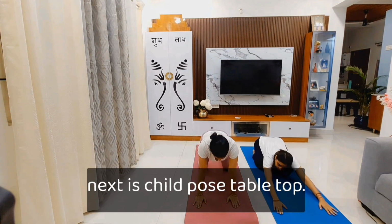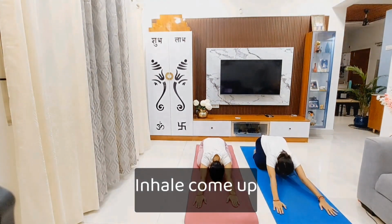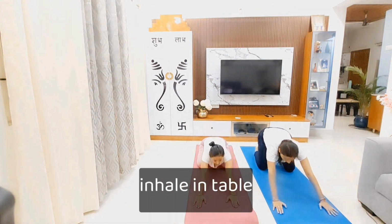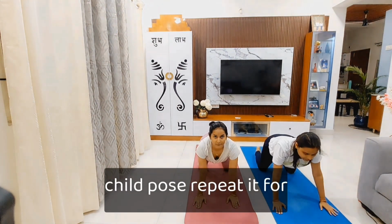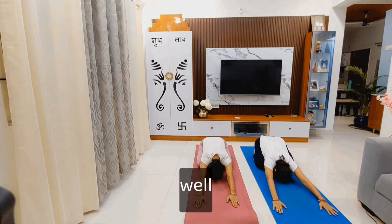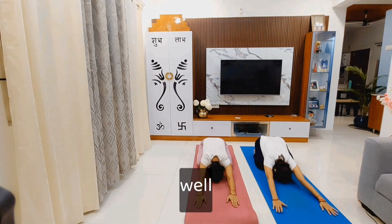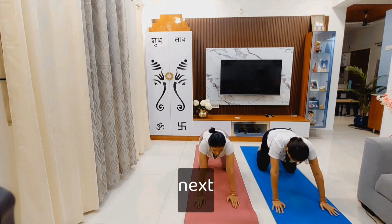Next is child pose and tabletop. Inhale, come up, exhale, go back to child pose. Inhale in table position, exhale, child pose. Repeat it for 3 more times. Inhale, exhale. Relax.